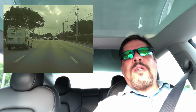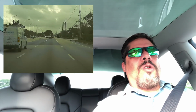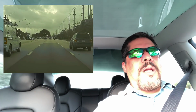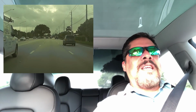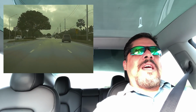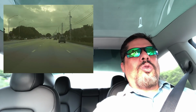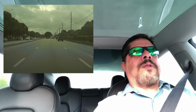And if you don't own a Tesla, or you own a Tesla and you don't have autopilot, if you ever do get autopilot, please remember that this is not really a self-driving advanced feature. It's like a cruise control on steroids. It allows you to relax during your drives. The car is safer, but you have to be attentive at all times.